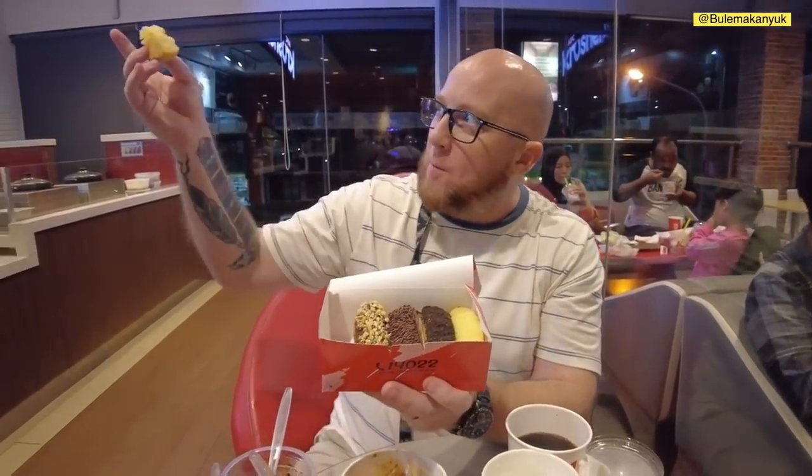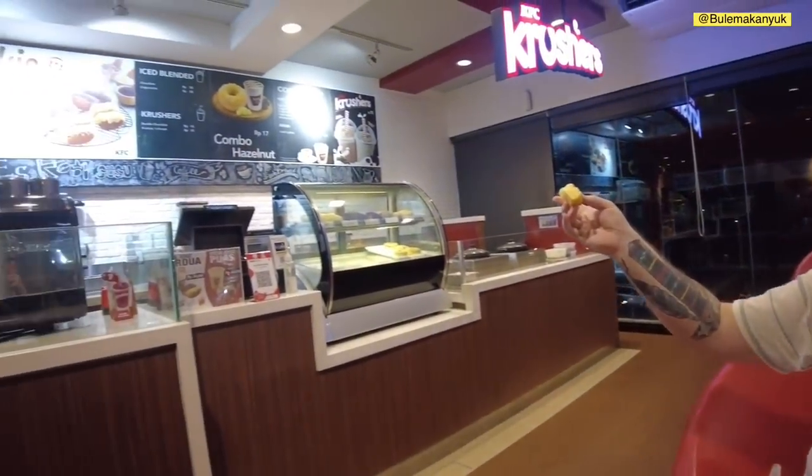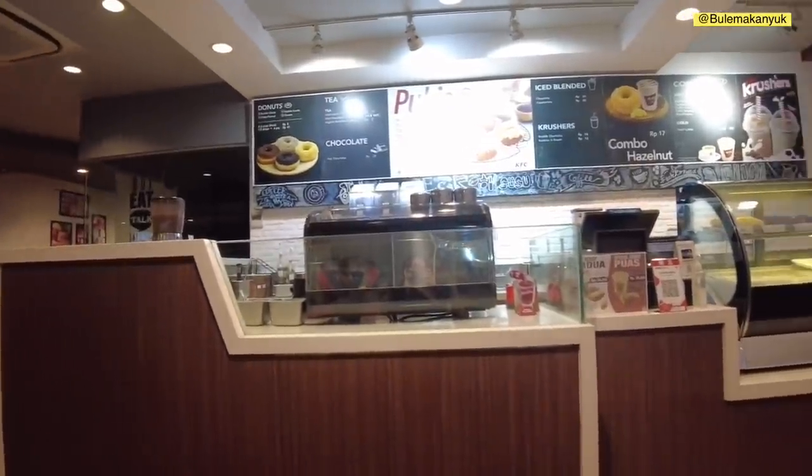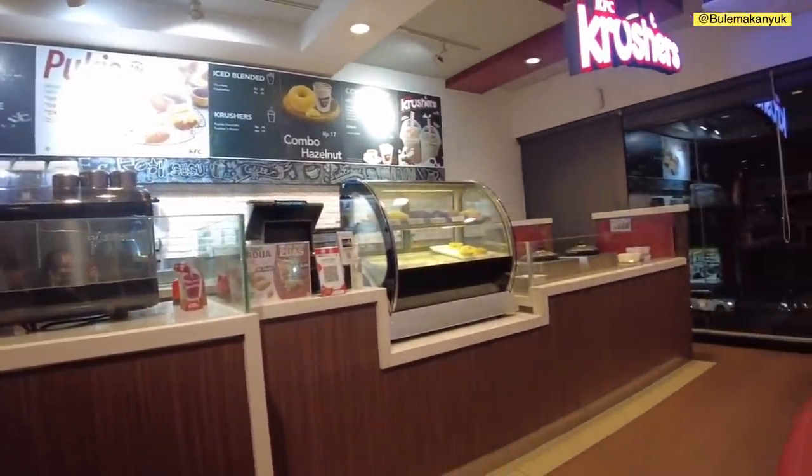Good. Has a sweet cornbread taste to it. This is good with coffee. This would be really good with coffee. As you can see, I got this at the coffee shop here in KFC, so it makes sense that they would have this with coffee.